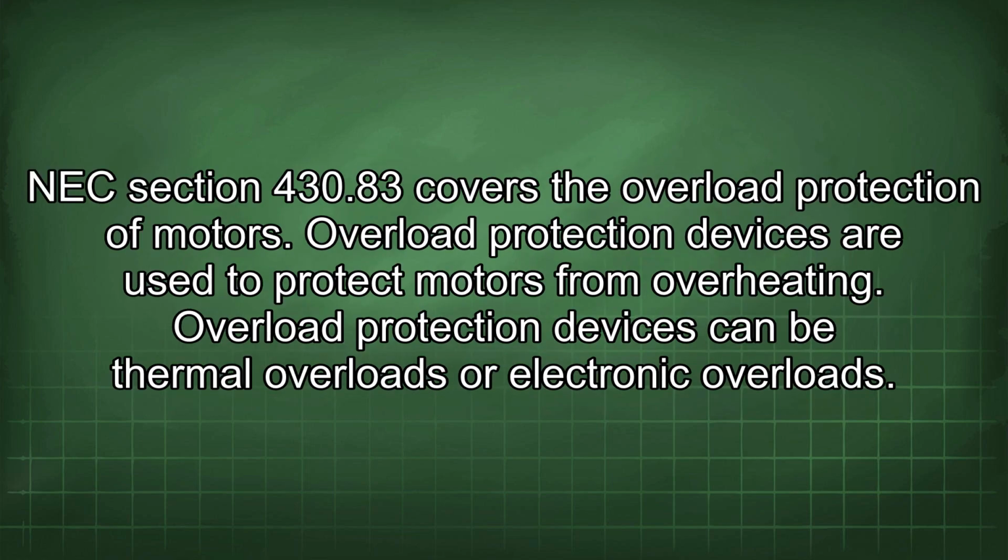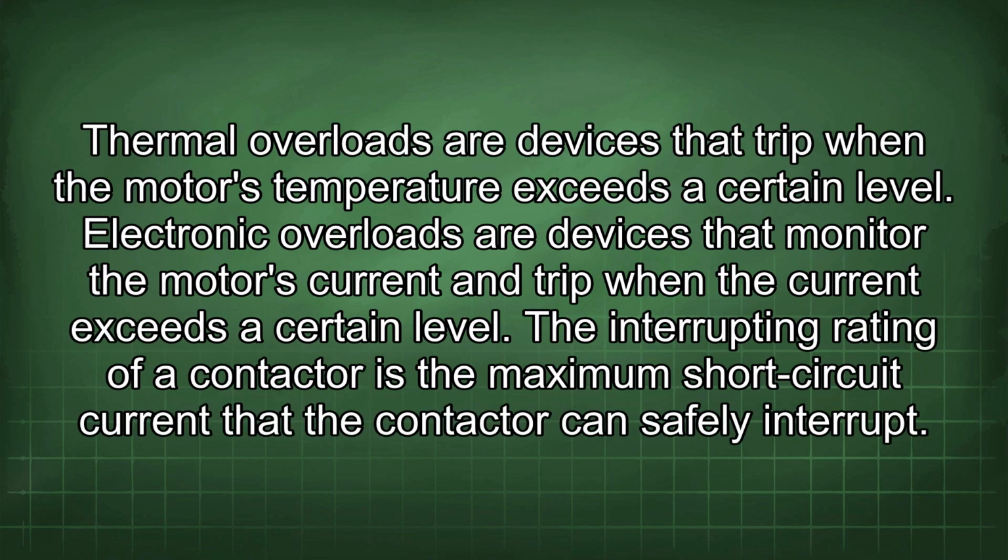NEC Section 430.83 covers the overload protection of motors. Overload protection devices are used to protect motors from overheating. Overload protection devices can be thermal overloads or electronic overloads. Thermal overloads are devices that trip when the motor's temperature exceeds a certain level. Electronic overloads are devices that monitor the motor's current and trip when the current exceeds a certain level.